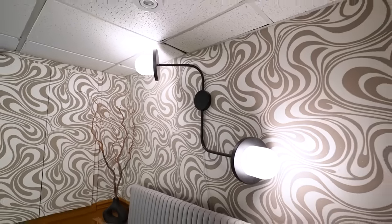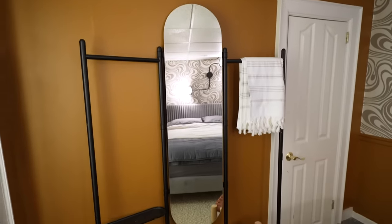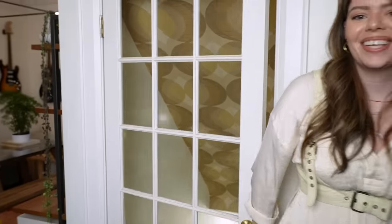I think for being a basement and a smaller room, I really nailed the cozy vibes with going with this kind of darker rust brown color. I've been told by guests that when they're down here, they just want to sleep and cuddle in and be here all day, and that's a win for me as a host.